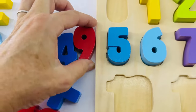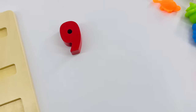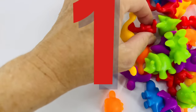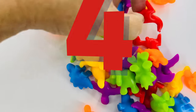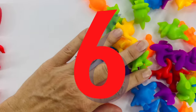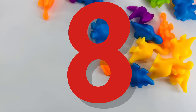What about this one? It's the number 9. This number 9 is red. Let's count 9 red dinosaurs. 1, 2, are you counting with me? 3, 4, 5, 6, there it is, 7, 8. We just need one more.